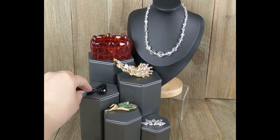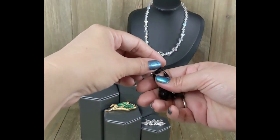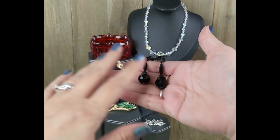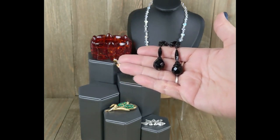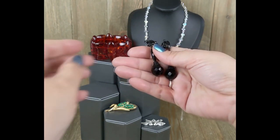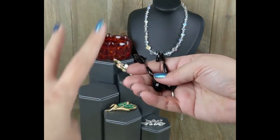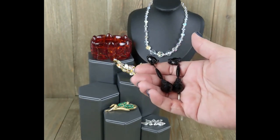So these earrings, I did look at the patent number. Patent numbers can help you narrow down your jewelry by decade, because patent numbers are good for, I think, 20 years. And so I did look this one up, and the Backy earring back was used by two different designers from the 1950s to the 1960s.